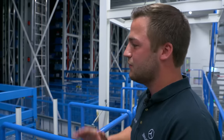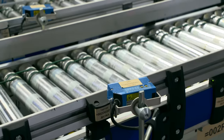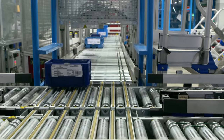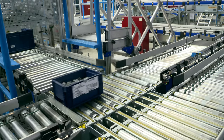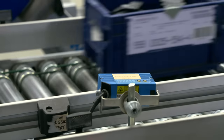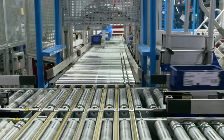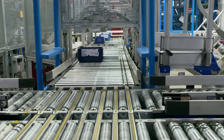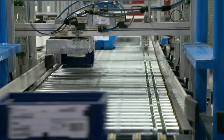We have all sorts of things in stock here, from screws to radios and cable ties. Everything that fits into small containers is stored here, except for hazardous substances. Not a single screw is lost. The system always knows exactly where each box is at any given moment. Every carrier, in other words, every box, has a barcode. The scanner registers it, and the system then knows exactly where which carrier has to go. The system makes those decisions in fractions of a second.